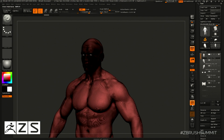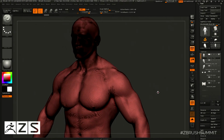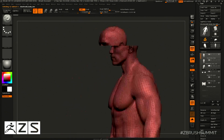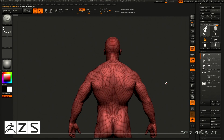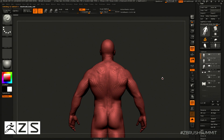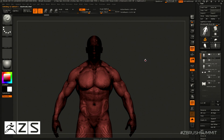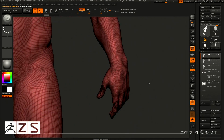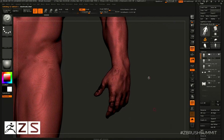We also had different LODs on this one, so you have the high-res one here, lower-res, and the low-res. This was the final topology that was done and then subdivided a couple of times. How much is the high one again? So the high one is 1 million. And you can see down here, maybe show the hands, where the model has the wrinkles and so on, and proper flow.